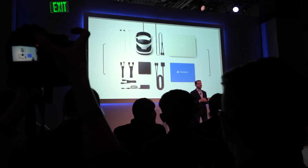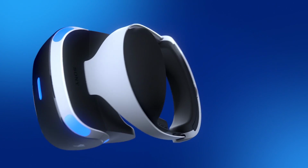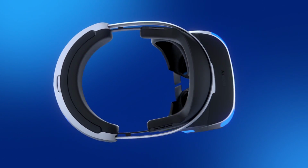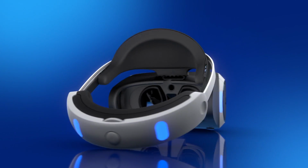So they showed a picture on stage of what you would get in the box, and as expected, the headset looks almost very similar to what we saw with the later versions of Project Morpheus. It's that kind of headband style headset. There's going to be a button in the back to loosen it up for easy comfort. You're going to feel it on your head like a hat, not like a mask, not like ski goggles or anything. And then there's a button on the side of the headset that will let you focus it and push it in front.